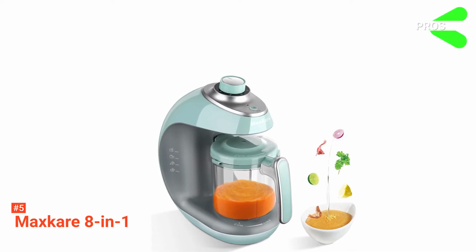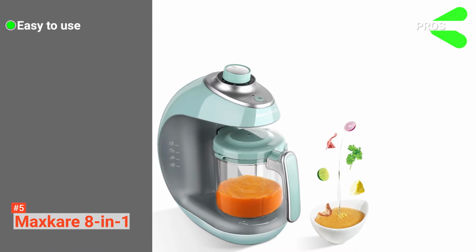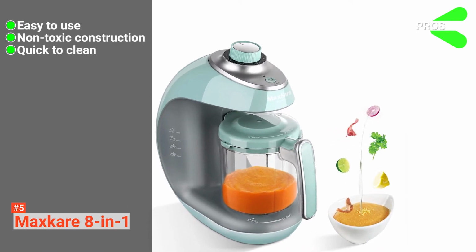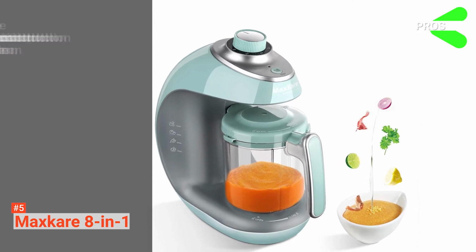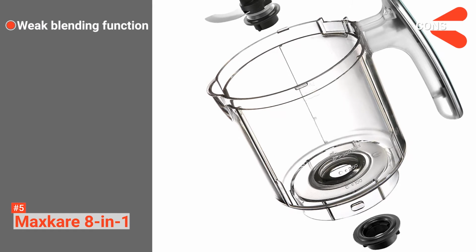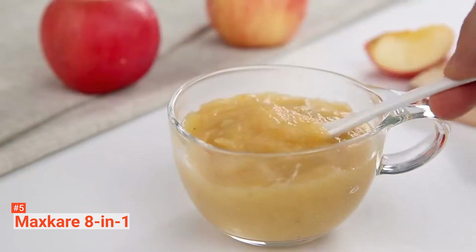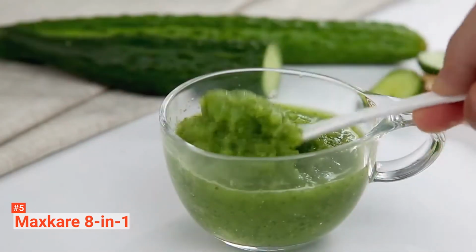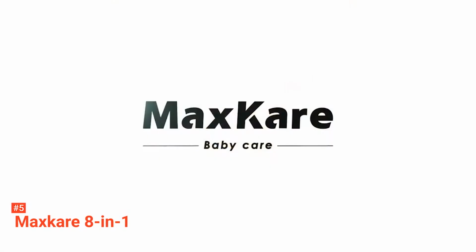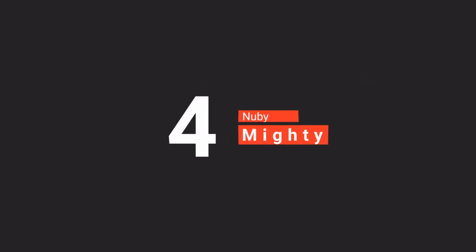Its pros are: it has a simple one-button operation, it is constructed from safe materials, and it is easy to disassemble for cleaning. However, its blending feature is not perfect, leaving food a little coarse. The Maxkare 8-in-1 is a simple baby food maker perfect for young families that want easy, nutritious food for their children. Up next, in 4th place, is the Nuby Mighty.